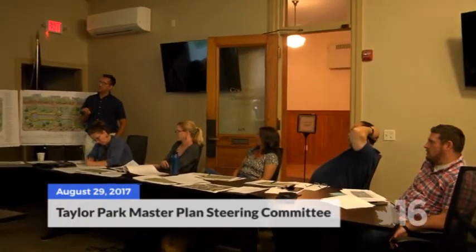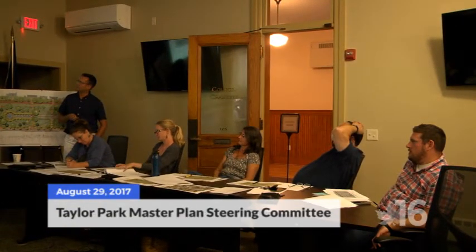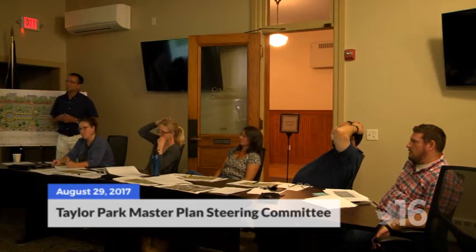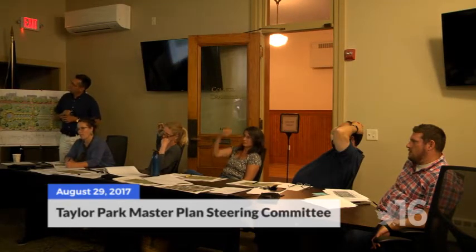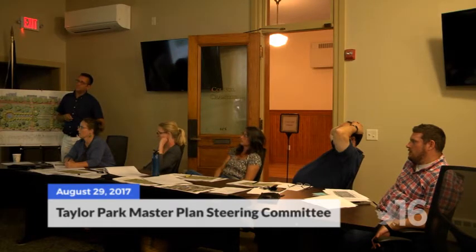We should probably move on to the next one. We also have some sketches and things to go through. So the real emphasis here is that we have performance space on the south end of the park. That's really the focus of this, so that people could sit and enjoy a performance there.